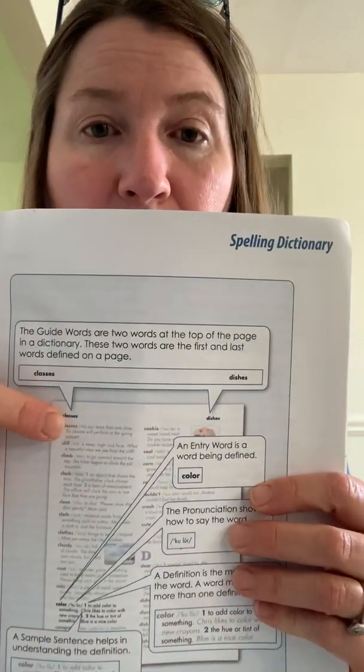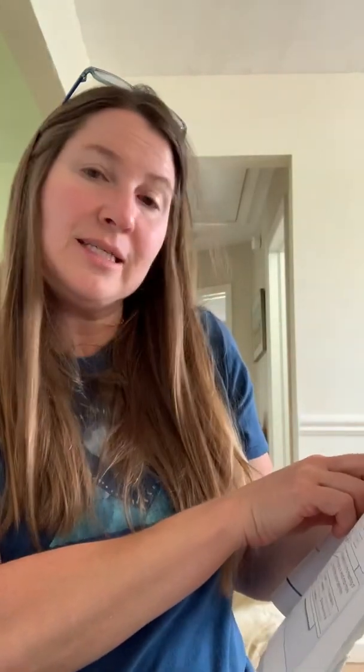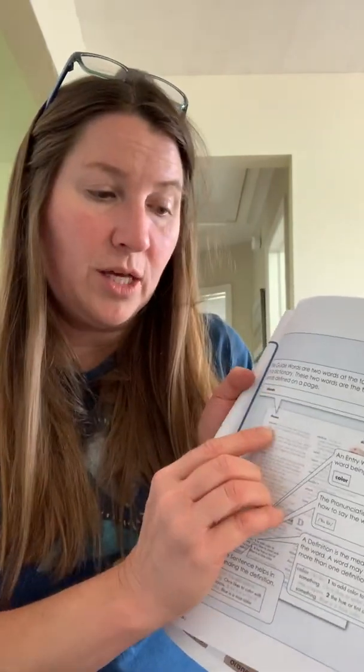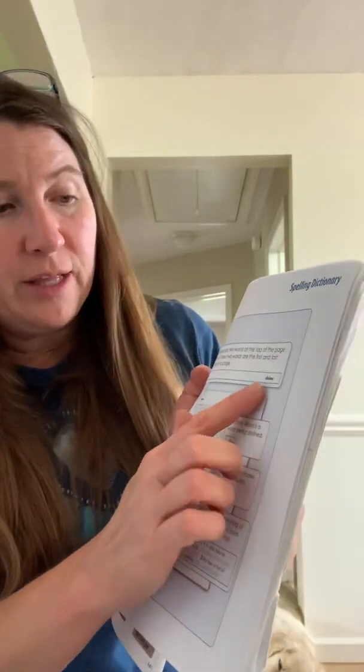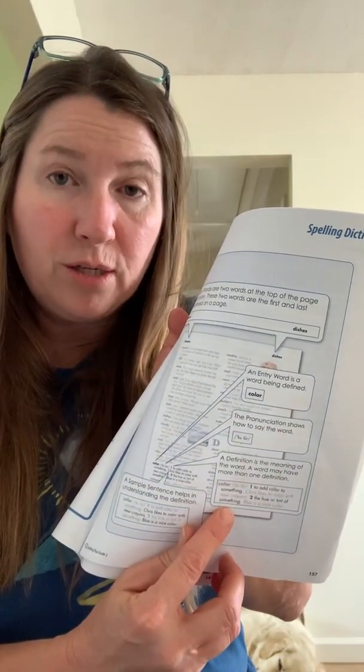and two, there's guide words at the top of the page, which are right here, okay? So like the guide words, and on this example page they're giving us, are classes and dishes. So remember how we talked about the very first word on that page is gonna be which one? It's gonna be classes, okay? That's gonna be the first one you find listed on that page. And this guide word's telling you that's the first word on the page. And in this particular dictionary, the last one is gonna be dishes. That'll be the last word you find in definition on this page.